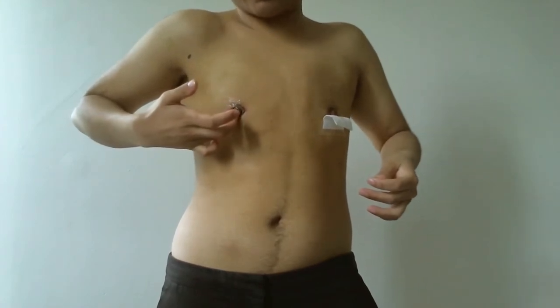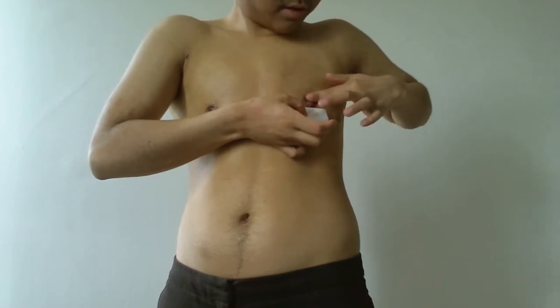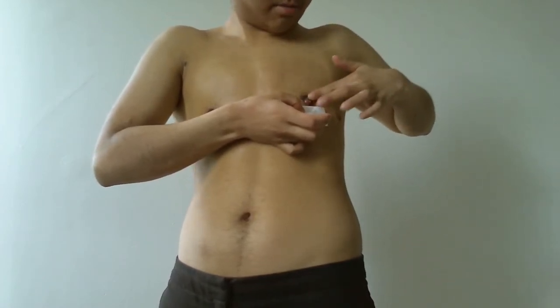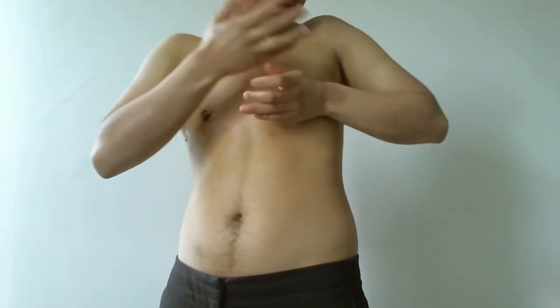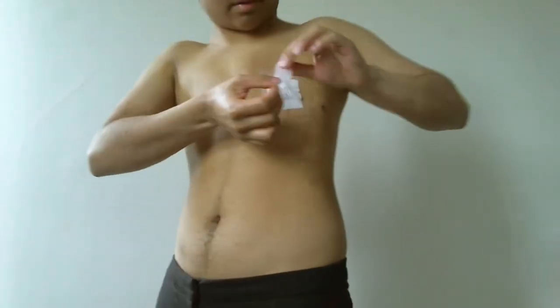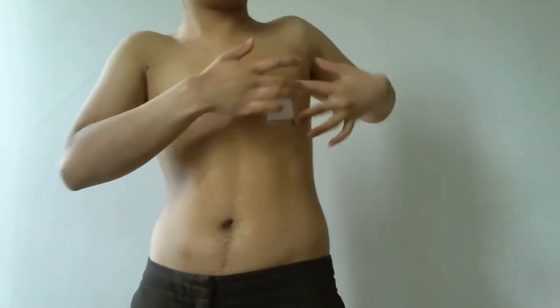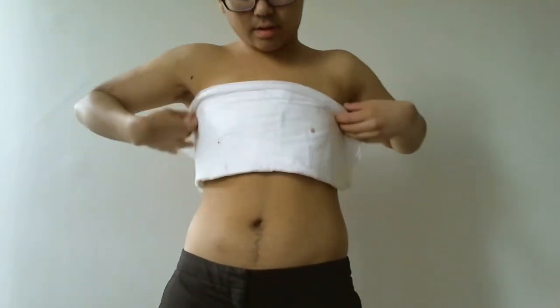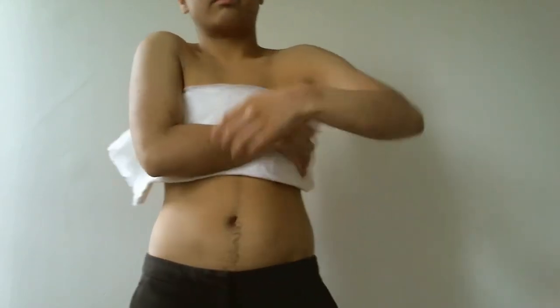You have a little scab that's barely hanging on right there. And this one, make sure to put a lot of ointment because it's really dry. So this isn't necessary. I just did this because it's bleeding a little bit, and I don't want that all over the place. So then you just stick this on here. This is just for padding, really.